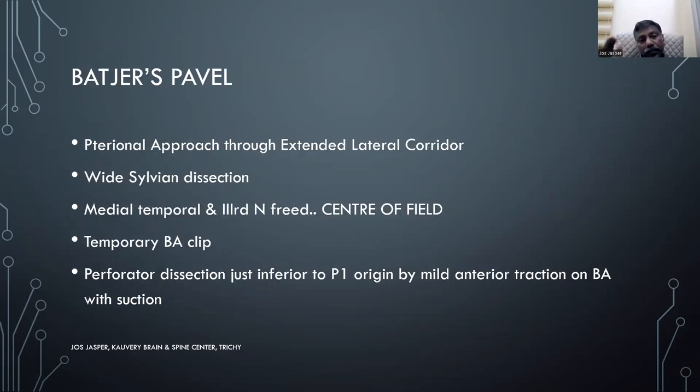Now, a variation of this was used by Pavel's approach, the pterional approach through an extended lateral corridor. Again, the principles are the same. Very wide Sylvian dissection, and the medial temporal and the third nerve are seen. They say, make sure your focus is always on the third nerve, because that gives you the orientation. And then from there, you can follow the superior cerebellar artery, put a temporary clip on the basilar, and be able to dissect perforators before you actually put in your main clips. So that is Pavel's approach.